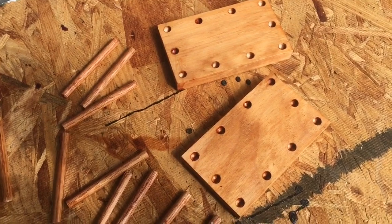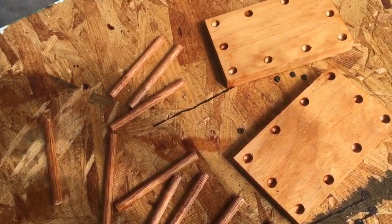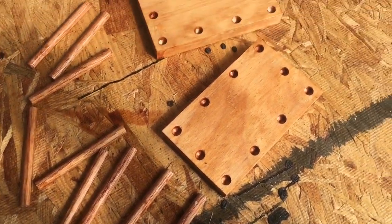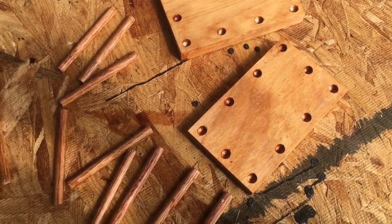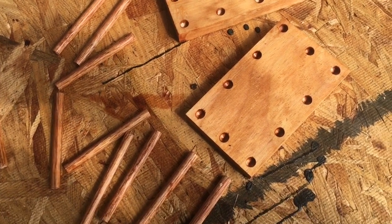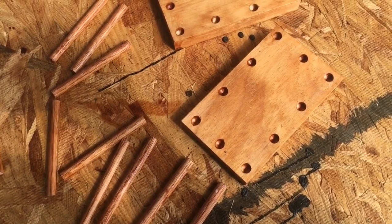Okay, so we've drilled all the holes for the top and the bottom of the cage, and we've got all the little bars made for the cage. So I just stained them, and I'm gonna wait for them to dry a little bit, and then we're gonna assemble it. Wait for the top to be attached until after we get the bear. We'll see how this works out.